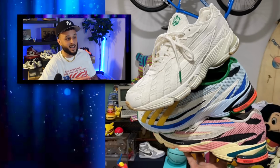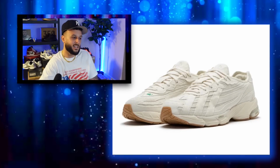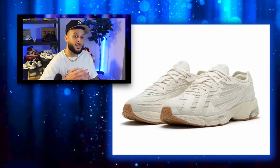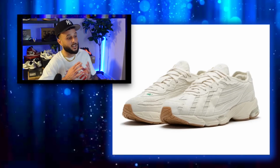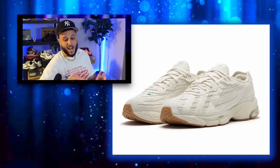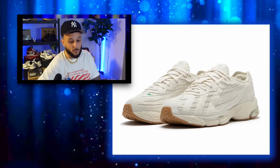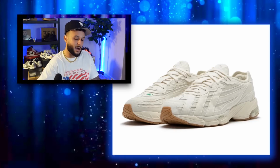The only issue I have with these is I can't really see myself spending $160 on this pair of sneakers when I feel like New Balance does shoes like this so much better. But anyways, if you guys are on the lookout for these, the raffle is currently live. They will be drawing July 7th. Retail is $160, and if they do ever decide to drop those blue ones, those may be a must cop. But in the meantime, I'll probably be passing on this white pair.